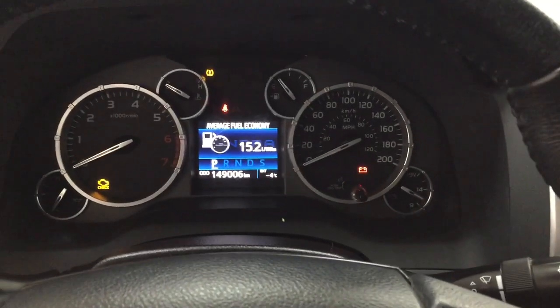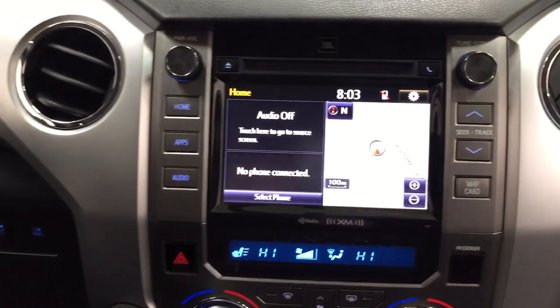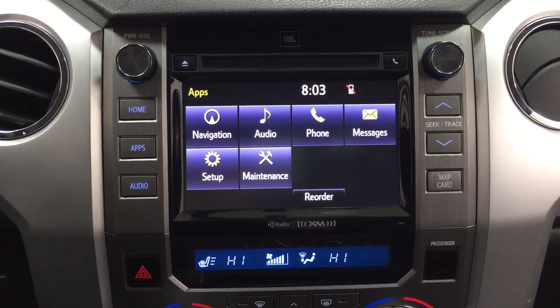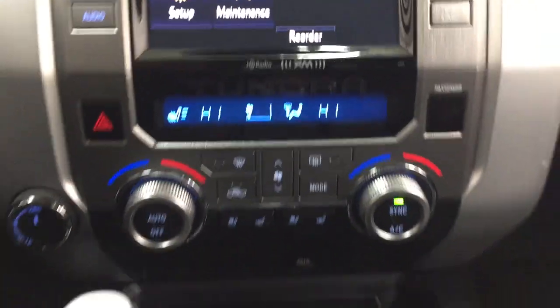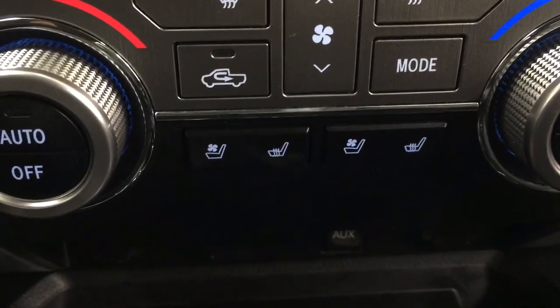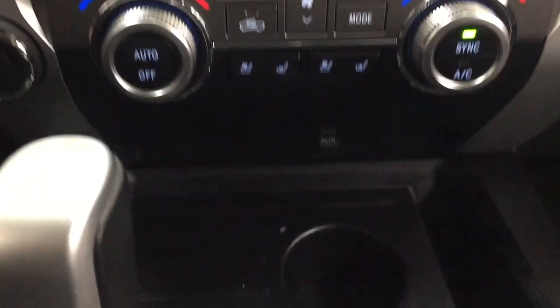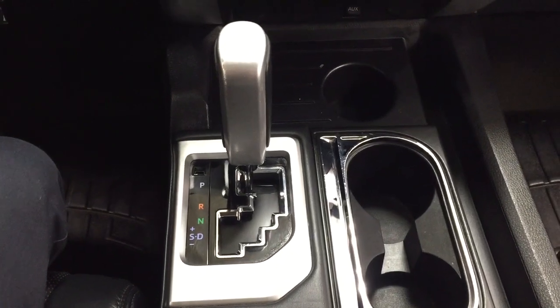Now, if you just take a look just on the bottom right-hand side here, parking sensors on and off, traction control, and tow haul, and if you go inside the apps menu, you have your navigation, audio, phone, as well as a couple of other additional features. Now, it does come with the premium JBL sound system, XM satellite radio, heated and cooled front seat controls for your driver and passenger, just located in the center area there, dual zone climate control, 4x4 select, USB and auxiliary input with the power outlet, mounted to an automatic transmission.